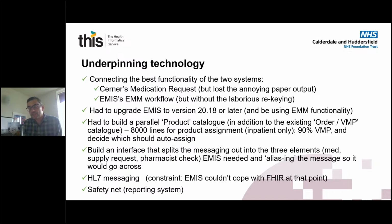We weren't a trust that did barcode scanning where the system's capable of it, but we hadn't configured it. So we had to build a parallel product catalog to send across to the EMIS system. Rather than using the VMP level order paracetamol that the EPR uses, we need to match it across to usually a VMP to be able to send it across. So there was a lot of work creating that product catalog and deciding which should auto assign and which shouldn't. That was the largest piece of work there.